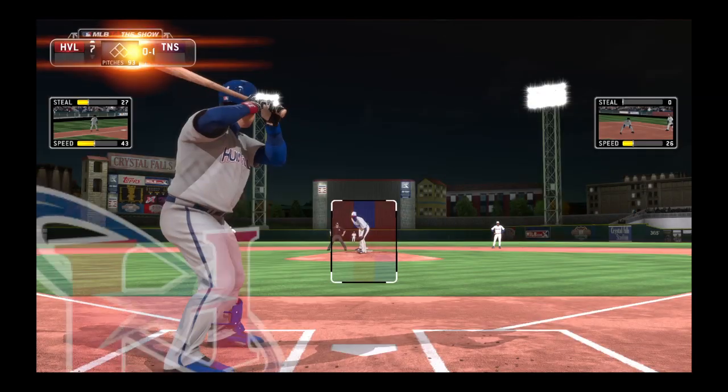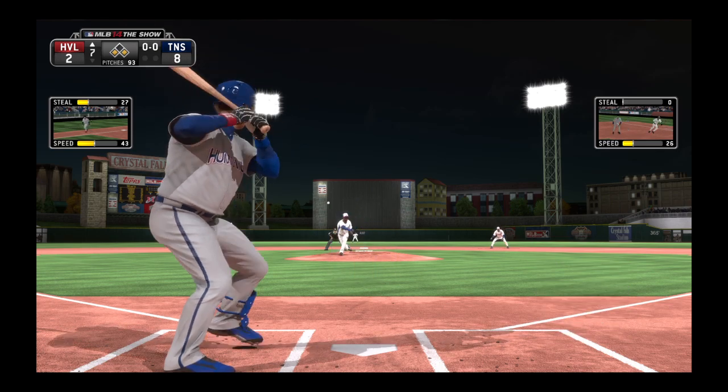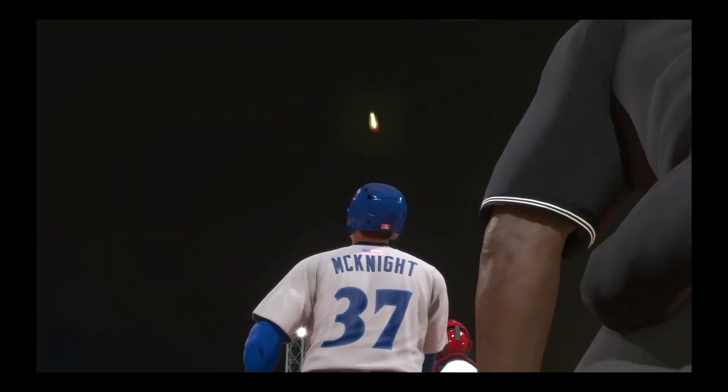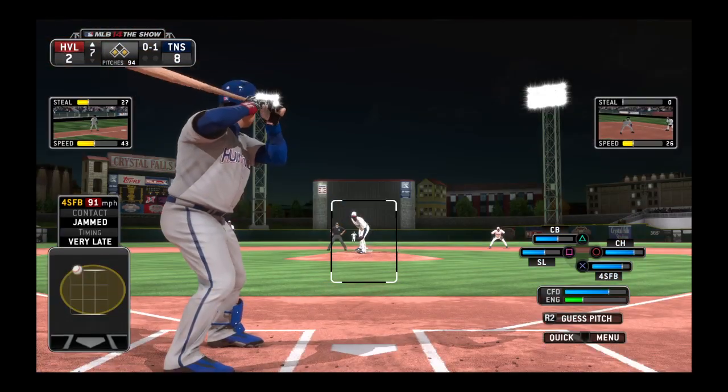Taylor McKnight will stride in. He singled in his last plate appearance. Taylor McKnight. Hey, your pitch, see it. And he popped him up. Back into foul territory behind first. And this will not be caught. It's a foul ball.